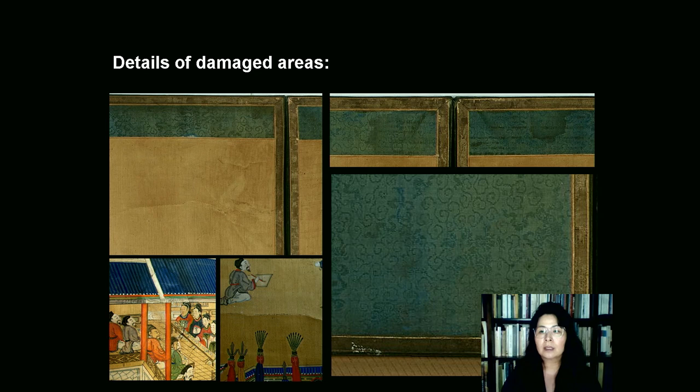Apart from this, accretion, dirt, and deposits were found all over the surface of the painting. In the parts which had extreme tearing, we noticed that there had been two previous repairs, one being relatively lesser and the other having been made at the earliest stage. The latter appears to be an attempt to fix a hole made due to a fire, while the other was an attempt to fix a tear.